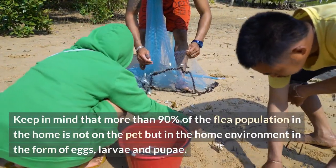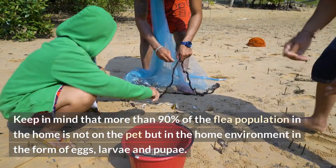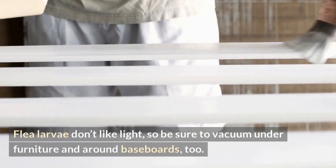Keep in mind that more than 90% of the flea population in the home is not on the pet but in the home environment in the form of eggs, larvae and pupae. Flea larvae don't like light, so be sure to vacuum under furniture and around baseboards.